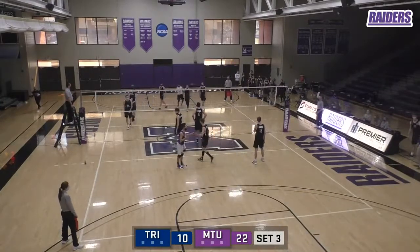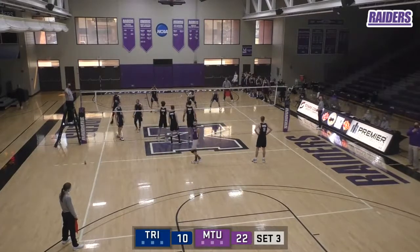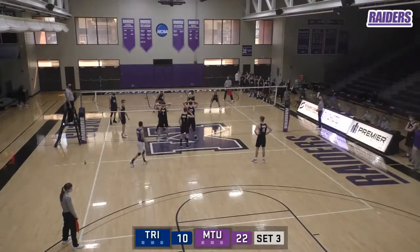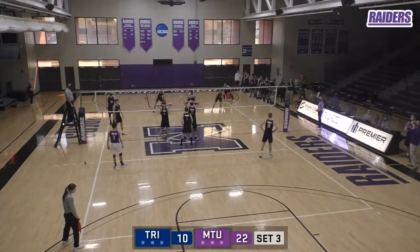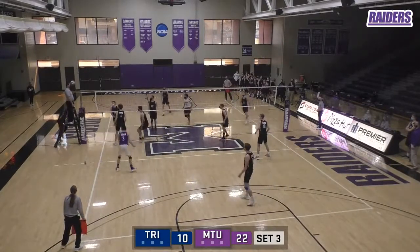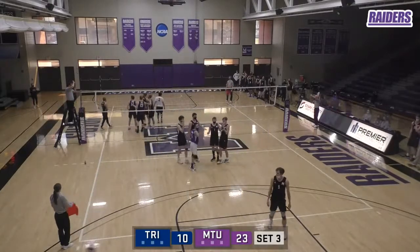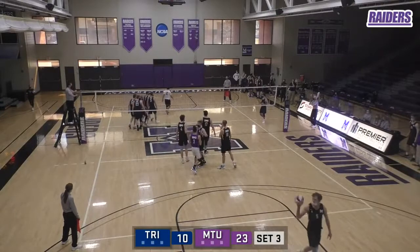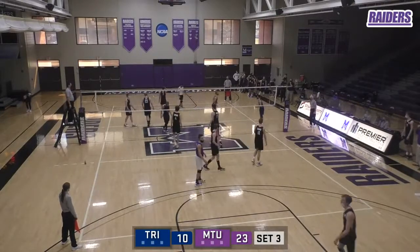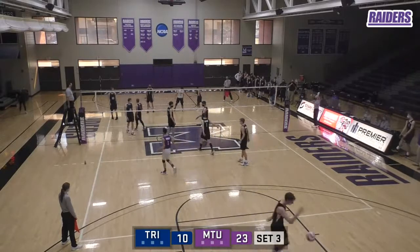Raiders up 22-10. Cam Trine has a chance to be the man to put this away in the next couple rallies. Another laser beam by Trine, almost an overpass, and the set there by Howard out of bounds almost hits the judge. Or the ref, I should say. And Raiders go up by 13, their largest lead of the day.